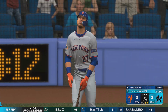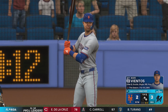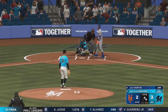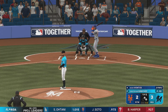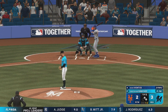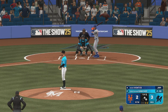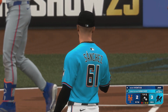And now here is Mark Vientos. First and second here, no outs. Next offering is downstairs. 1-1. That one down the line, and that's just foul. Next pitch is outside. 2 balls. 2 strikes. And a swing and a miss. And that is a big first out.